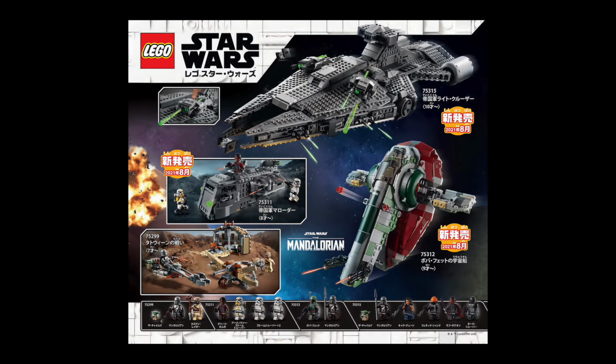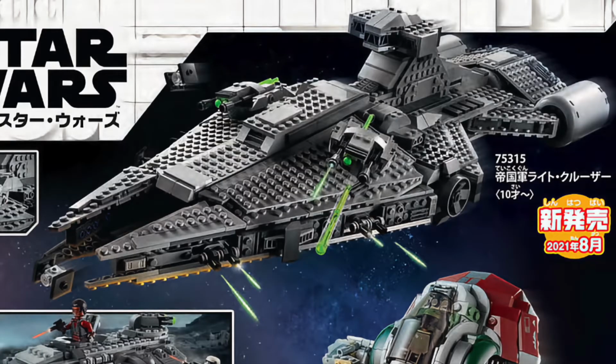Let's start off with Moff Gideon's cruiser. So as you can see here, this is set number 75315, and it looks gorgeous. Like, this is a great build. I actually like where the spring-loaded shooters are integrated. I think that's kind of the perfect spot, rather than having them somewhere else in the ship, because those are meant to be cannons anyway. And I also really love that they have that micro build TIE fighter coming out of the TIE fighter bay. I feel like if they didn't have that, it would be a pretty big disappointment, so it's great that they have that included.